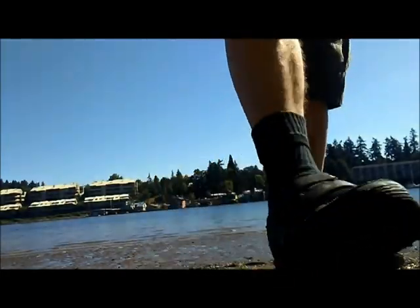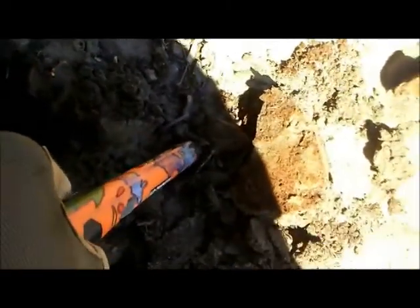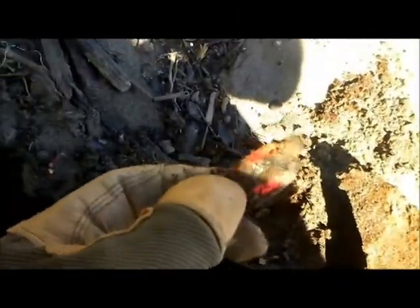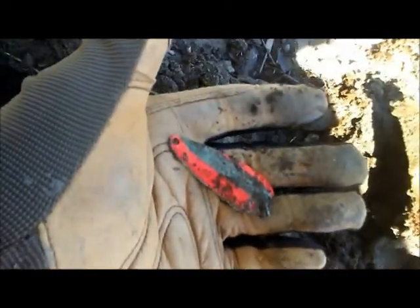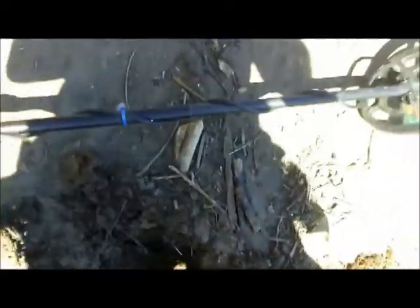Coming to a beach near you. Whoa. Hello. Fishing lure. That's great. Look at that. It's got the green and the orange rocking. Excellent. Good job, beach.